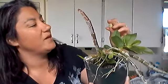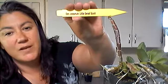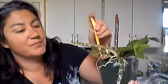This is a Dendrobium anosmum, with a little sweet scent. I don't know if that'll come in or not. That's exciting. It's so much fun having a surprise box. There's a lot in here. I'm not joking.